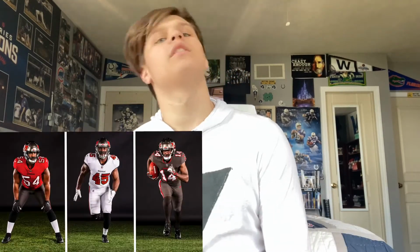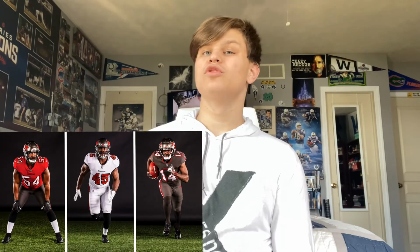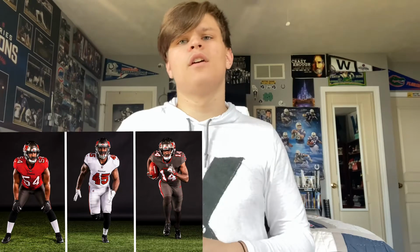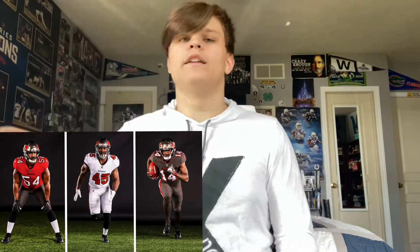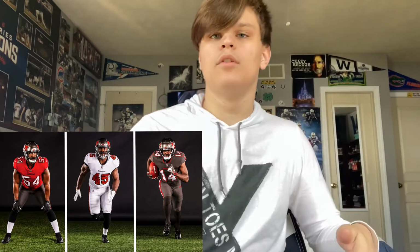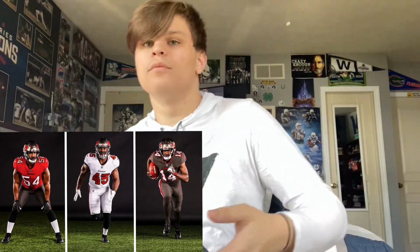So you have to change your uniforms because of that. But other than that, I think the concept would be a lot better. Then that brings me to the Tampa Bay Buccaneers. And honestly, I thought the Bucs' own uniforms were a good idea, like a good concept. They just weren't able to take that idea and concept, it feels like, and take it to the production level that it could have been taken to.